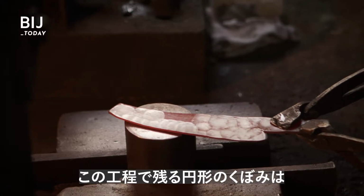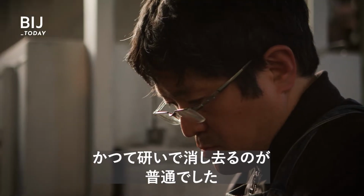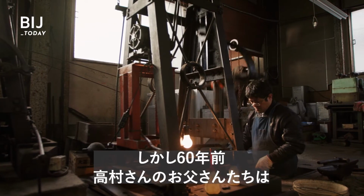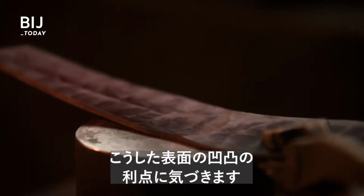Hammering leaves behind circular indents, something knife makers in the past typically polished away. But 60 years ago, Terukazu's father and his colleagues discovered the benefit of knives with a textured surface like this.